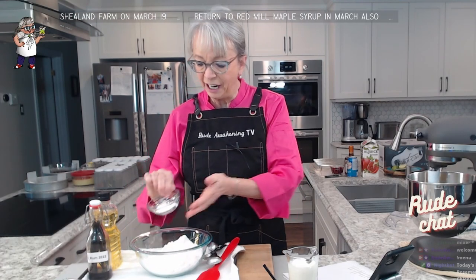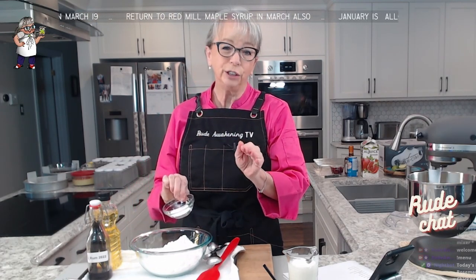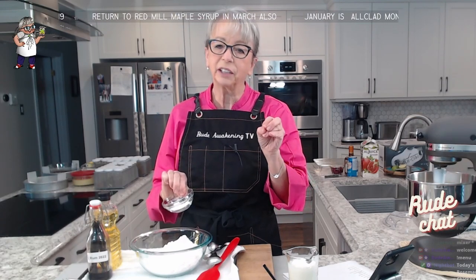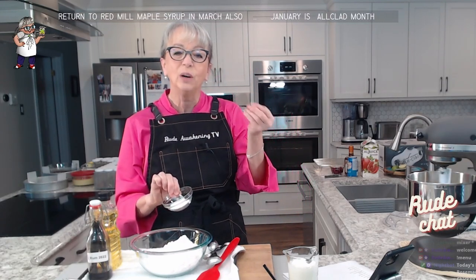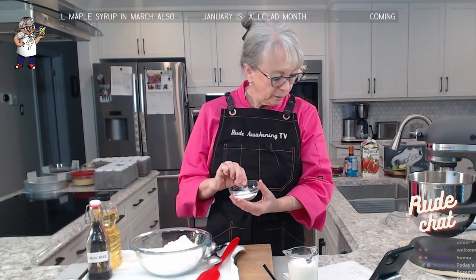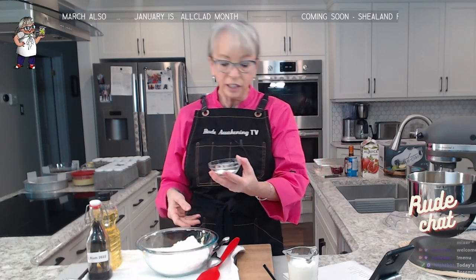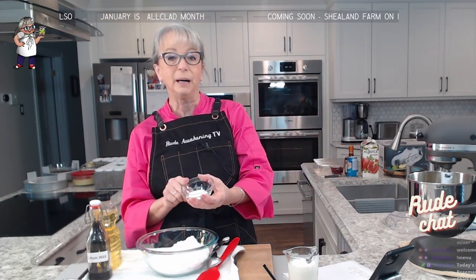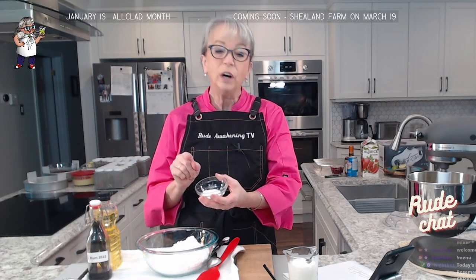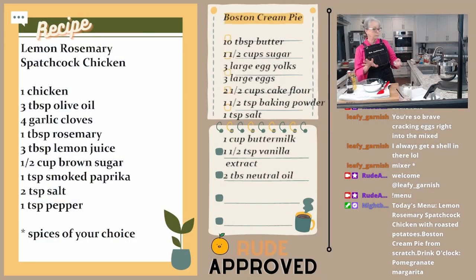So I have 2.5 cups of cake and pastry flour. Important to use that. This is a tender, tender cake. And if you've had this, it has to be that soft yellow cake that just melts in your mouth. We have 2.5 cups of cake flour, 1.5 teaspoons of baking powder and 1/2 teaspoon of salt, not very much in this. We're gonna mix that together. Use a whisk.